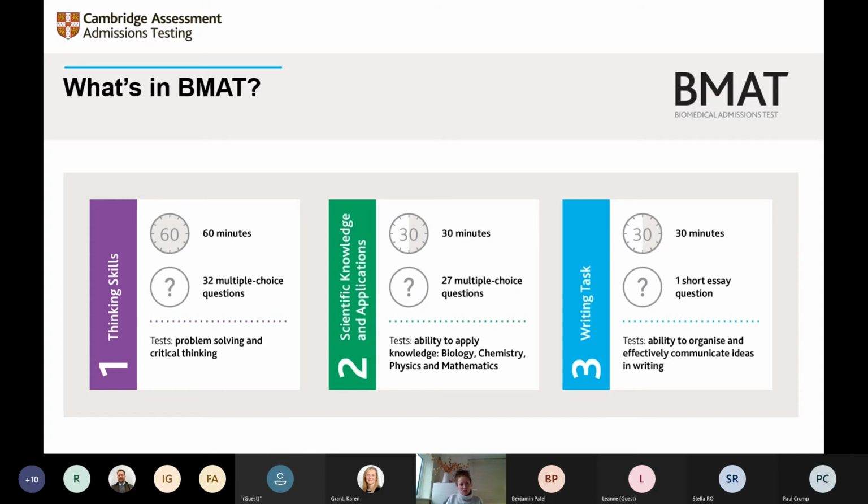That is followed by the scientific knowledge and applications section, section 2. In this you have 27 multiple choice questions testing your ability to apply your understanding of biology, chemistry, physics and maths to new questions within 30 minutes. Because we operate globally, the level of knowledge you're expected to have is the level typically covered at school by the age of 16. Within the UK, that is GCSE level.